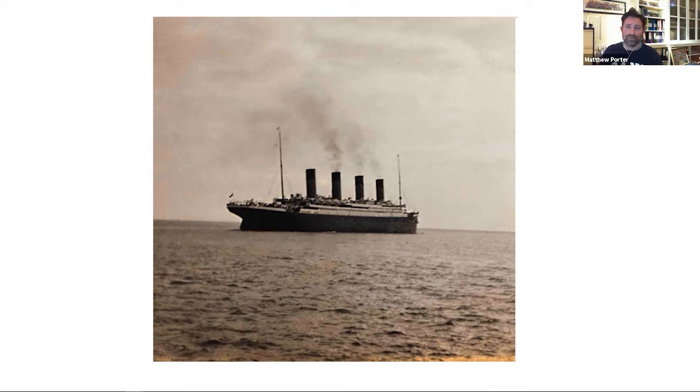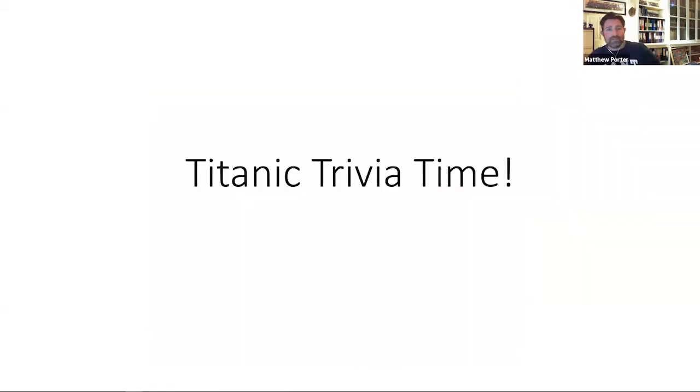It was taken by someone on the shore at Queenstown in Ireland, where the Titanic had docked before. So it went to Southampton, it went to Cherbourg, then went to Queenstown, and then off to New York on its fateful voyage. And this is the last photograph ever taken of it. It took me a long time to find it, but it's been in my memory for a long time. Oh, Titanic trivia time, he says.